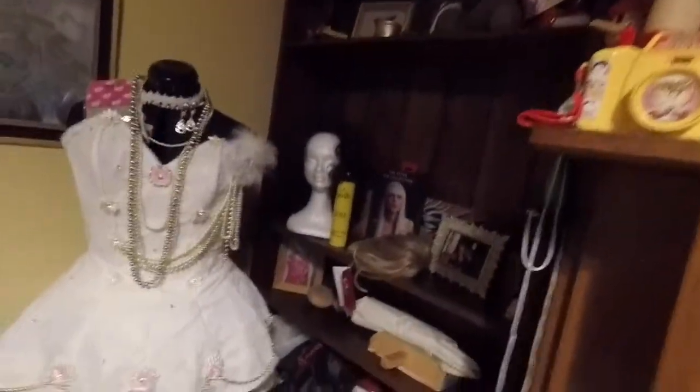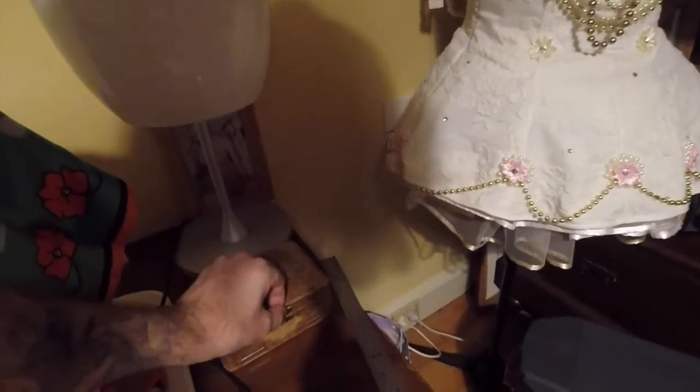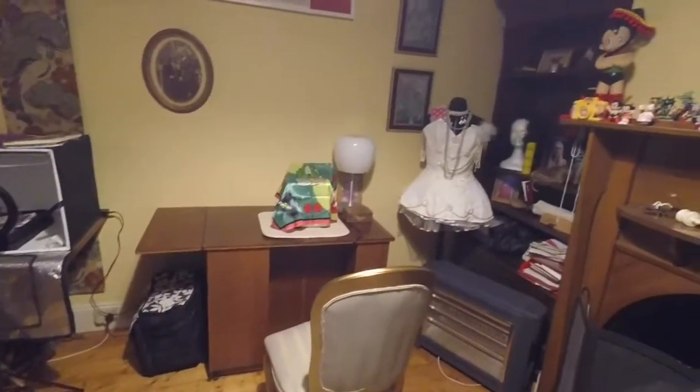So that's all sorted, just kind of rearranged a little bit of everything around here so the costume can be here. Got an extra lamp. This is my grandfather's pipe box for his pipes, but I'm using it for bobbins because, you know, I don't smoke a pipe. It's all organised, all in one nice, tidy little space.